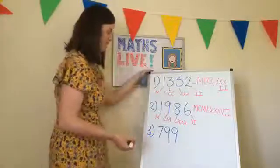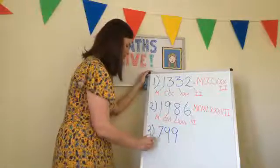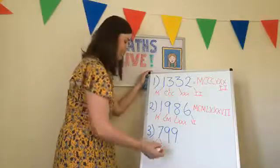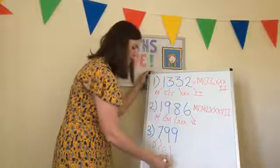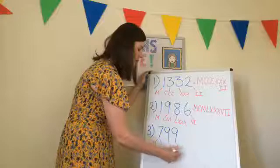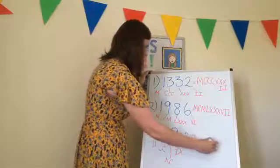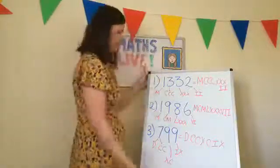The last one, 799. So 700, we need to break it down. We need to have 500 first, which is D. And then we need 2 lots of 100, which is CC. So you've got 500, 600, 700. 90, remember 90 is 10 less than 100, so XC. And then 9 is 1 less than 10, so that's IX. I have to think about that then. So the answer is D, C, C, X, C, I, X. Okay? If I make a mistake, please tell me, because it is definitely tricky.